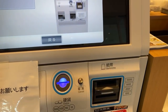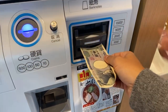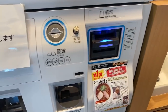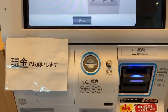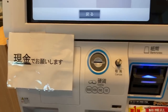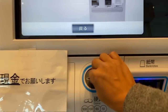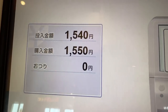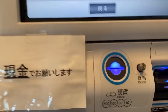And then you gotta add in some money. There you go. This is a new machine. Does anybody have 10 yen? I'm 10 yen short.